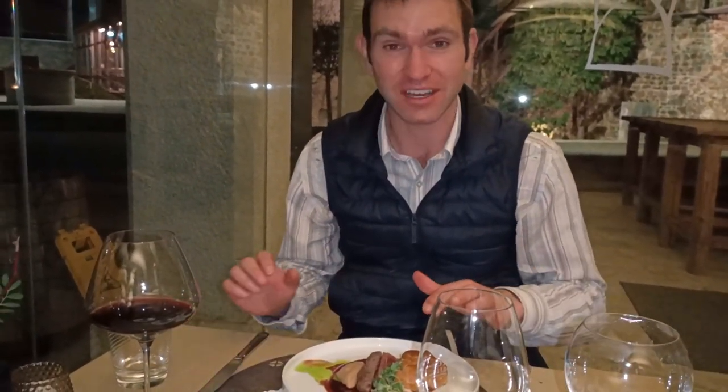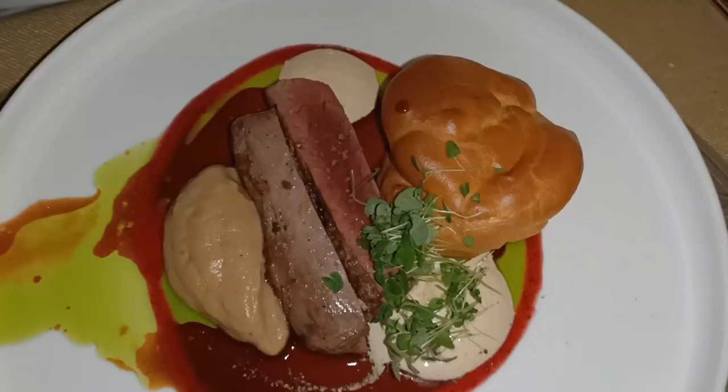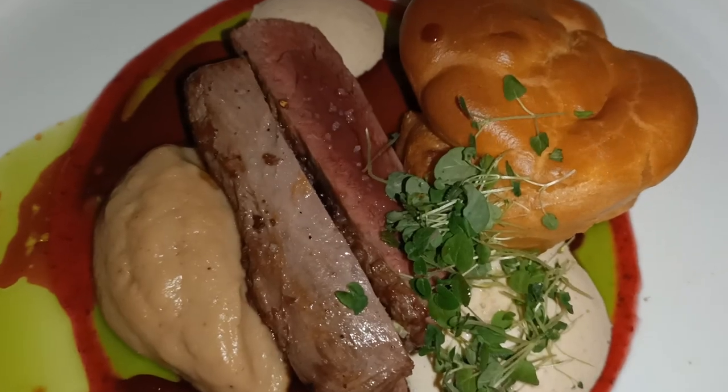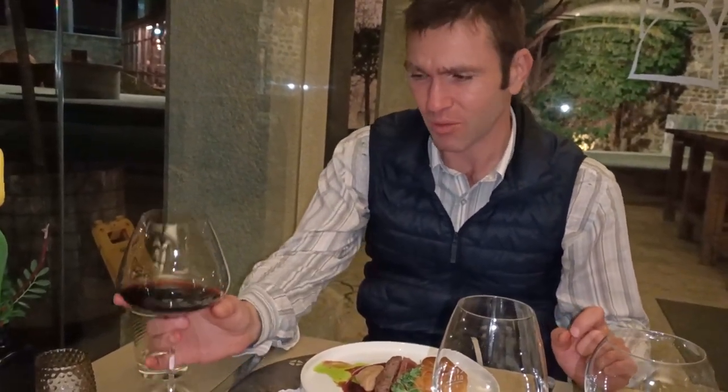The first of the mains are out, and I have some venison. So this venison comes with a mushroom puree, a parsnip puree, and there's a cranberry sauce as well. If you didn't think that was fancy enough, we also have a profiterole roll. So this just looks awesome. And we've got a Slovenian red to go with it, and this tastes amazing. You've got peppery notes in there, and oh, it's just really beautiful, really smooth. I love this.